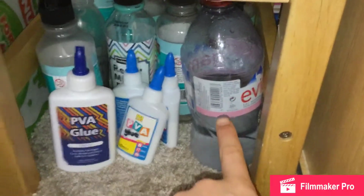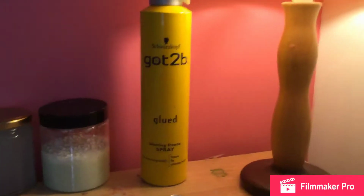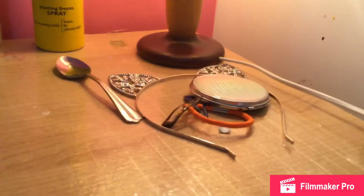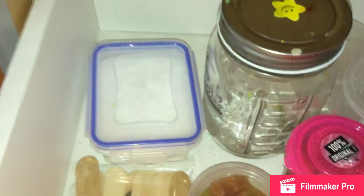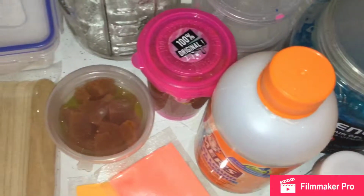By the way, that's activator borax. Slime manual, light, 2 slimes, hairspray for some reason, bits and bobs I guess, a spoon, borax, container, containers, hair gel, magical liquid, glitters, slime powder, mixing spoons and 2 slimes.